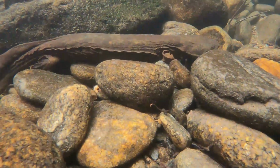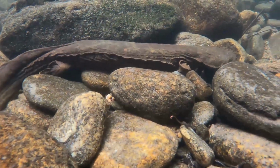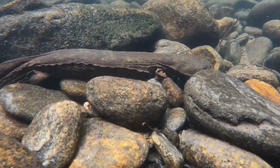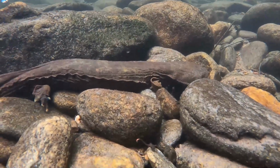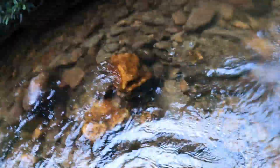Guys, I have never seen anything like this before. Check this out. Look at the size. He is massive, and yes, he is real. He moves. That is the biggest salamander I've ever seen. Holy moly.